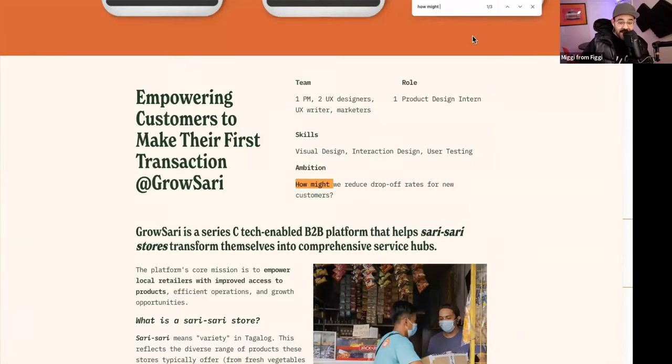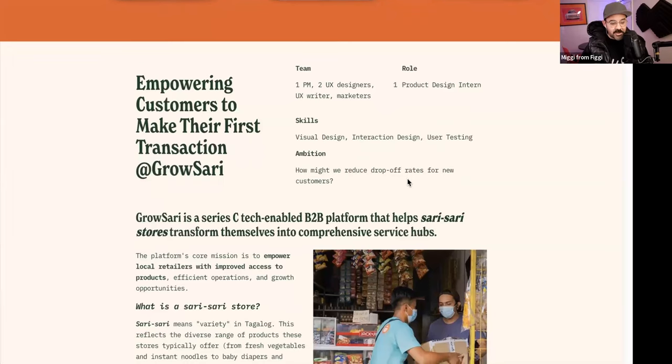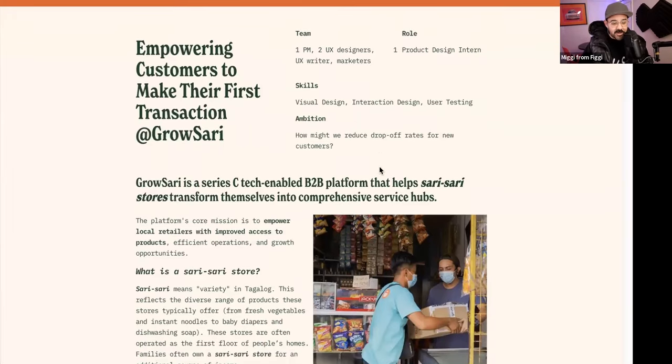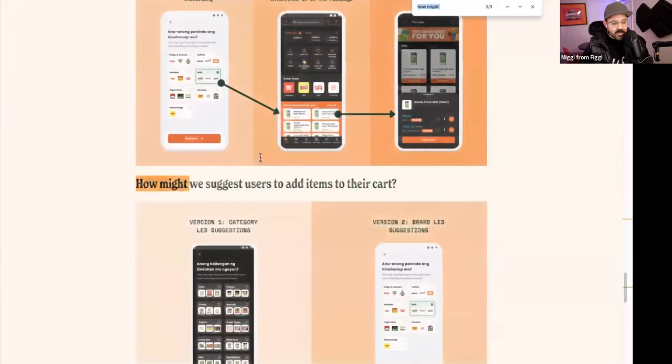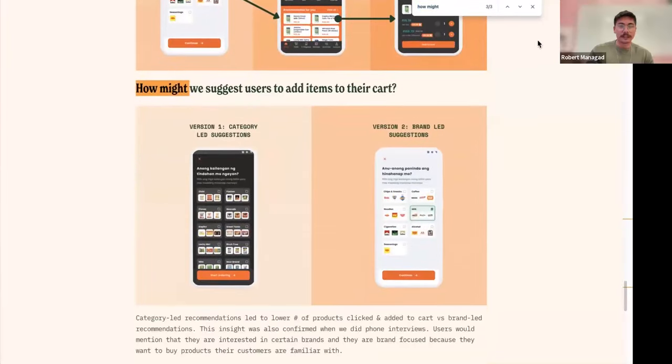By the way, this Command F in searching for certain things, I'll be doing that too. So optimize your page to have the right keywords as well. Okay, so the how might we right here? Yeah, there you go.